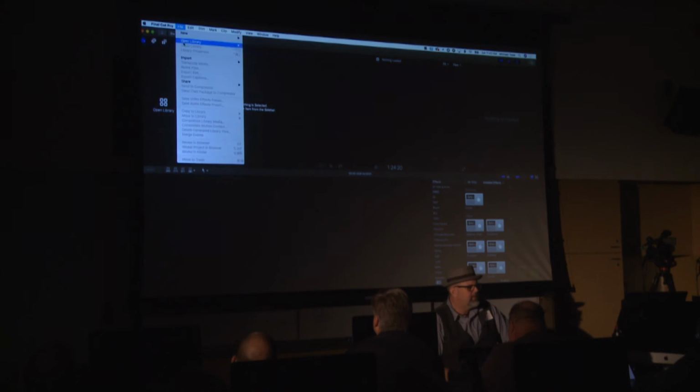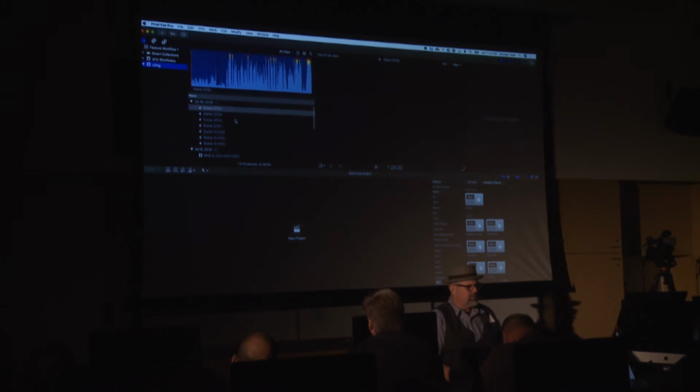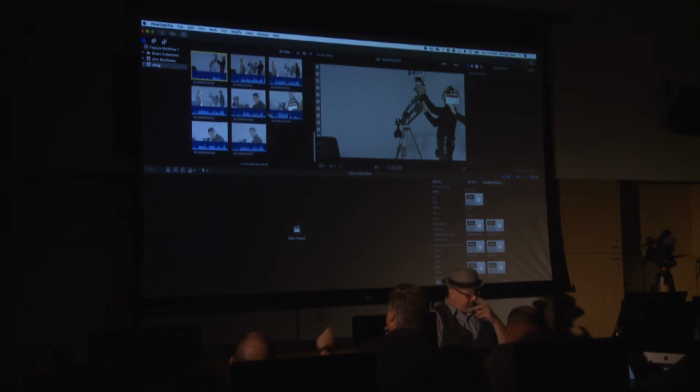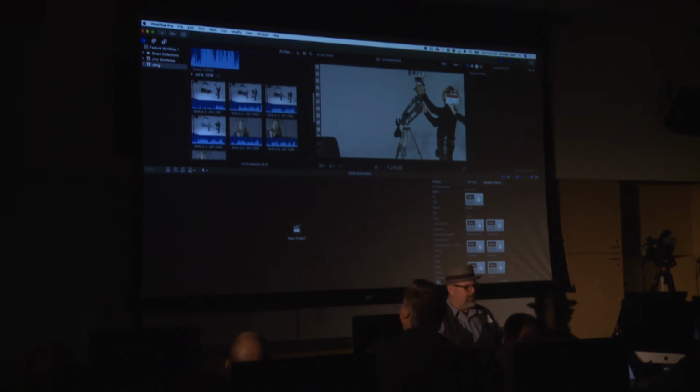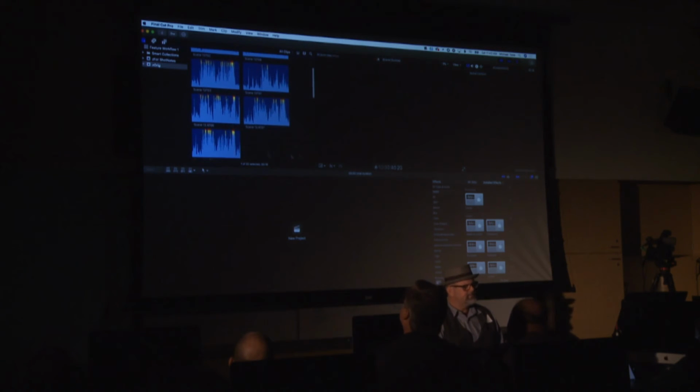So let me open the library for this one. So what we've got in this library is the original footage that came off of the camera, right? And this was a multicam set, so it was 2 cameras rolling on this stuff. These are the individual clips, camera A and camera B. These are the audio files that go along with those clips.